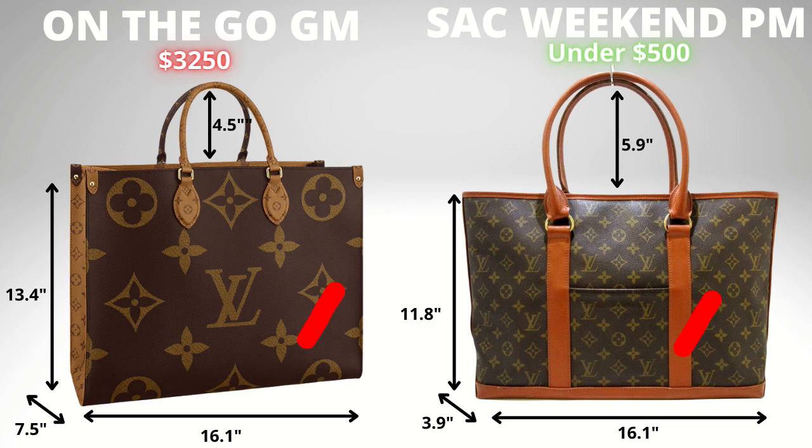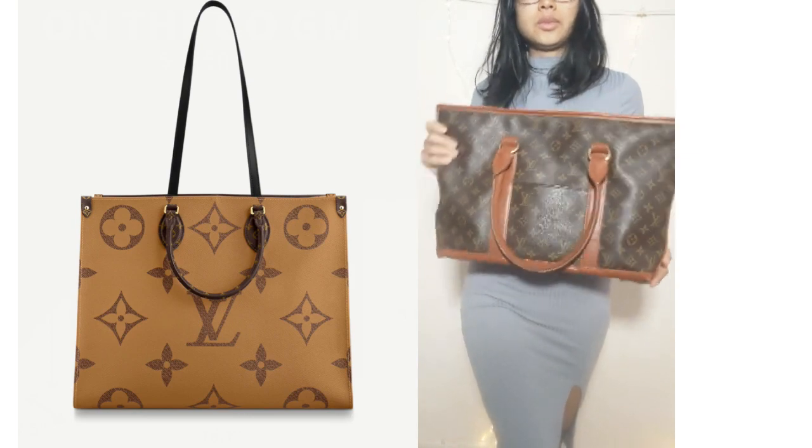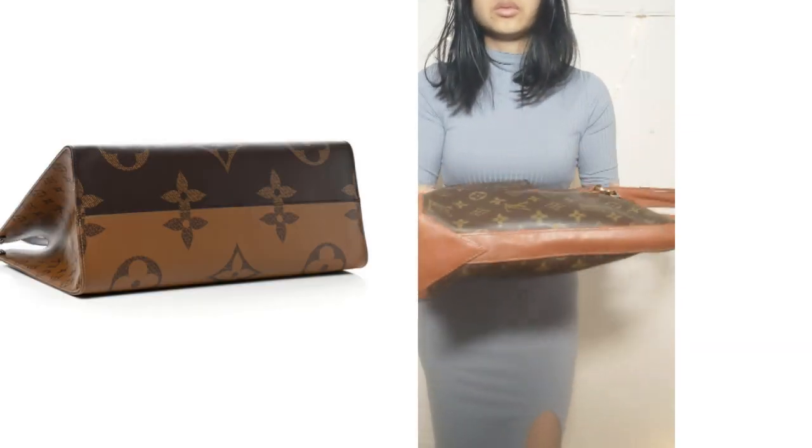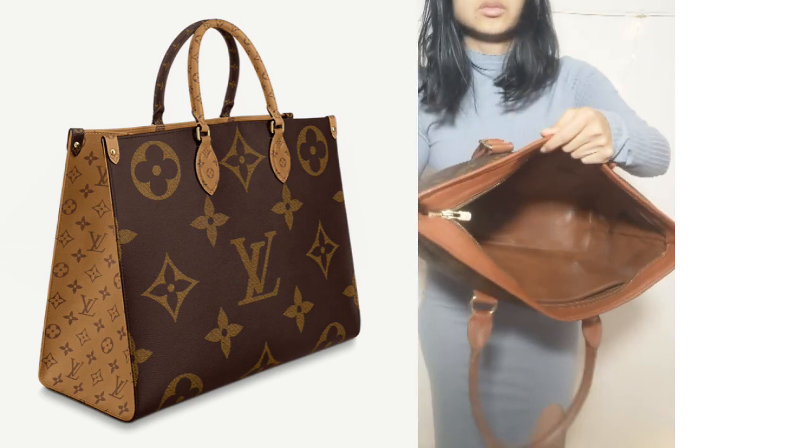So let's compare the dimensions of the two. They appear to have the same length. The Sac Weekend is a bit shorter and it has a longer handle and it's not as wide. The Sac Weekend has feet on the bottom and a zipper top. I love these factors. And this is a point of contention for many of the On The Go owners because there's no feet and there's no real closure, so your things can fall out.